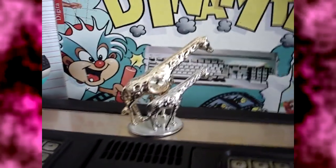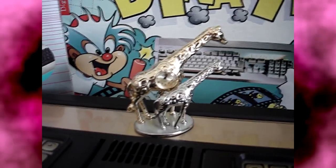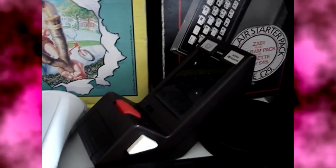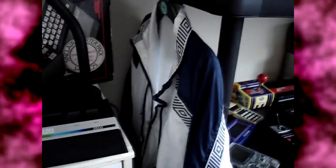Here is my Intellivision, on top of which sits the pride of my collection, the giraffe clock, which got sent to me by an Intellivision dude. Here is my Romtech Alien Invaders, very rare that one, and a long rainbow Atari 2600, and my combat jacket sitting there. Right, let's go over to the other bit.